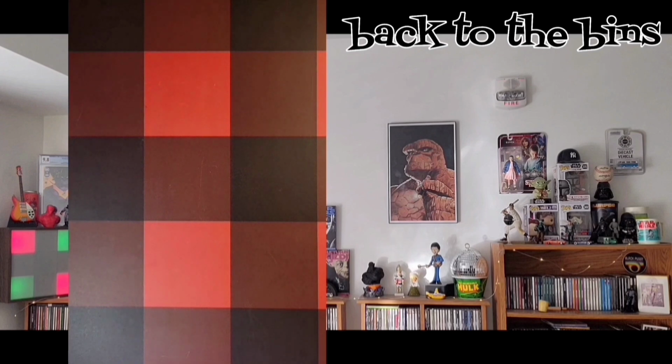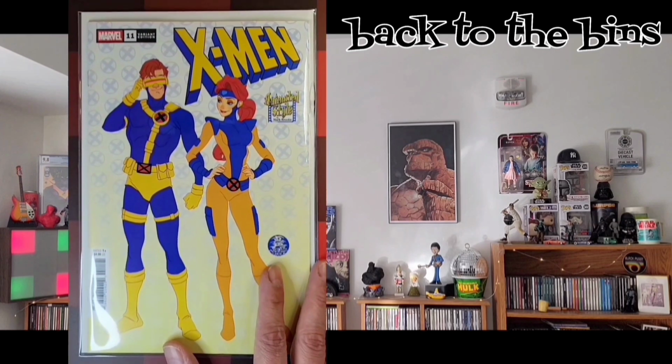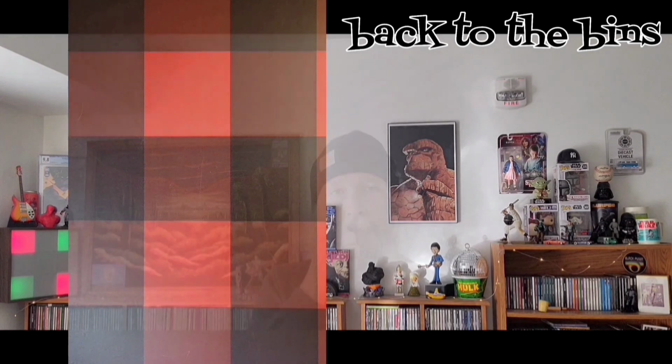And one more from the same series. Here we have X-Men issue number 11. Once again, the Mark Brooks animated style variant. I love Jean Grey, and of course I love Cyclops. Beautiful cover. Love that. Let's see this cartoon as well. So much fun. Well, that's everything, folks. So hopefully you enjoyed that. And how about we get back to the real world, shall we?